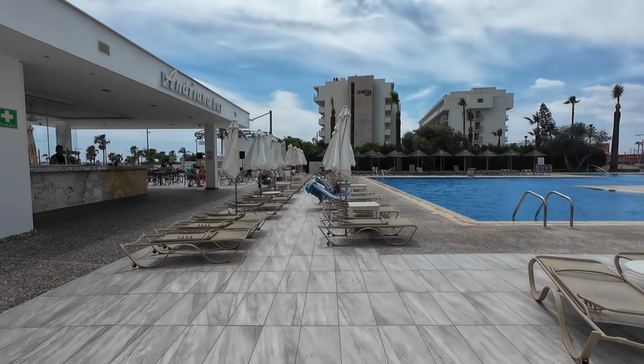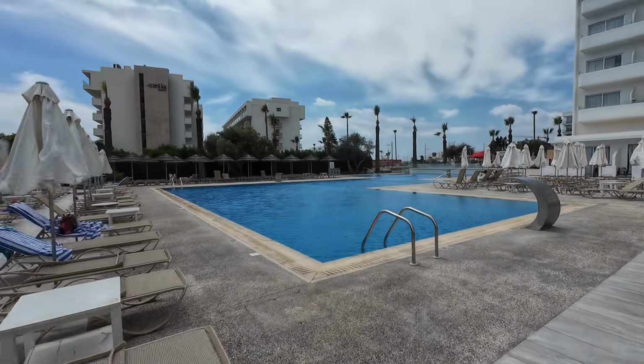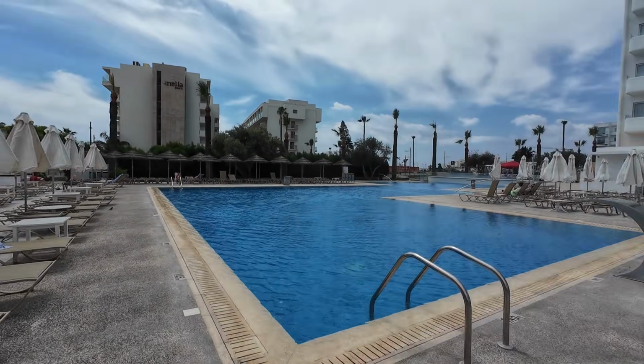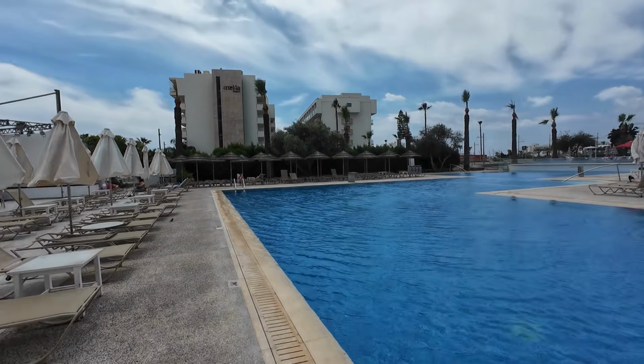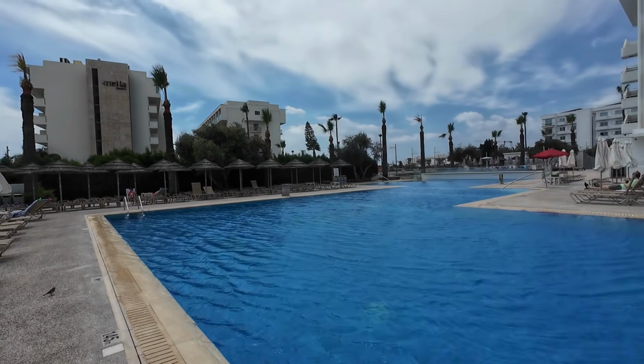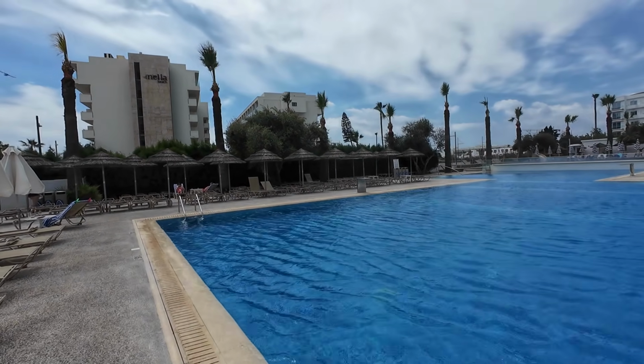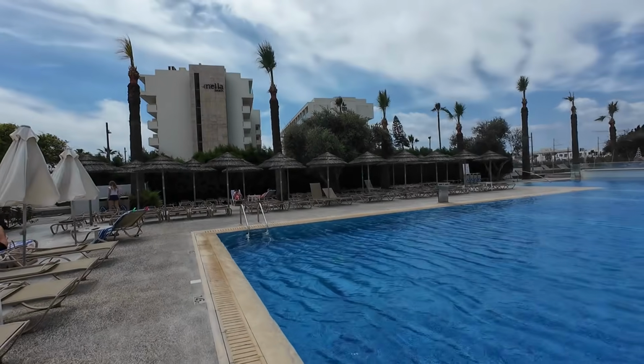Now, there's a lot of people saying they've never known it to be as cool, but yeah, there is definitely a breeze around the pool today. Pools are probably still a bit too chilly, as you can tell. There's nobody in. But it's quite a big pool though, isn't it? It's almost like three squares, or three rectangles put together.